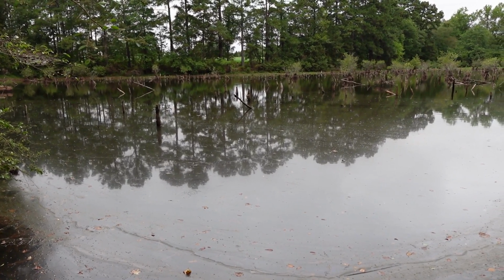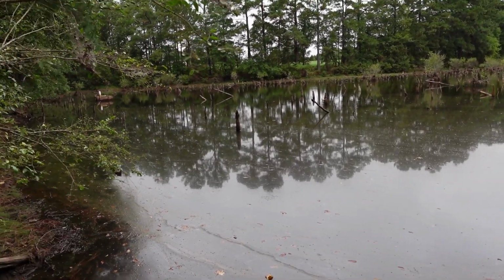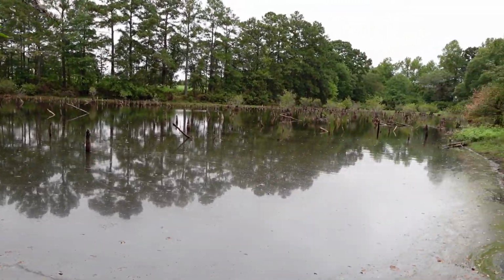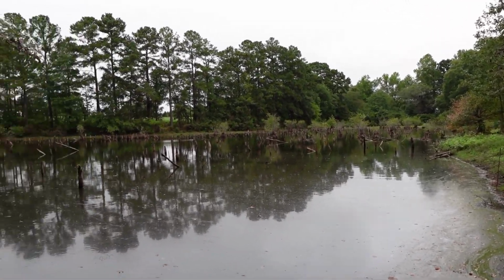It was back in the late 80s that we lost this pond. We had a hurricane with, I don't know, 8 or 10 inches of rain, and I'll show you what happened to the concrete structure that was the original drainage system. So anyway, let's move over there and I'll show you.